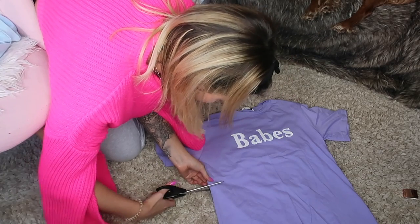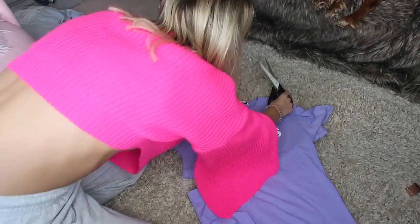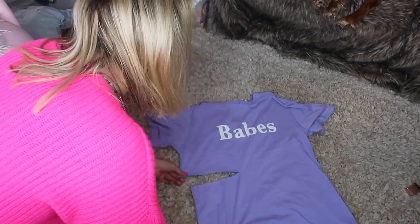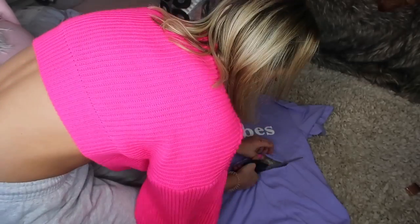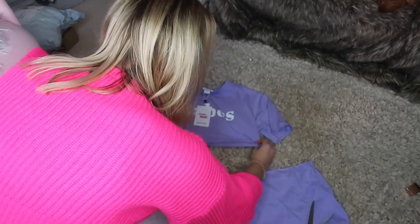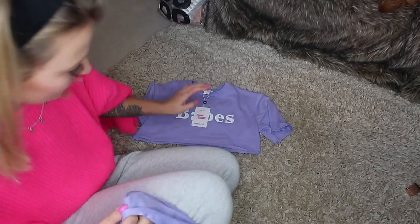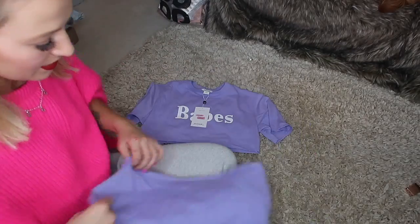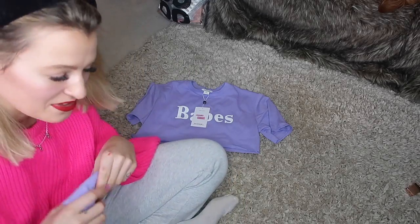I feel like t-shirts crop very well as well. Probably better than hoodies and sweatshirts. That is going to be rather small, I must say. I may have done it a little bit too short. Again, I would say probably don't do this with a very expensive item of clothing. I think this was literally about £12. So, I wouldn't do it with like a £40 t-shirt because the risk is real.